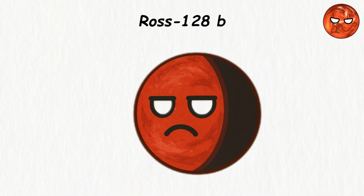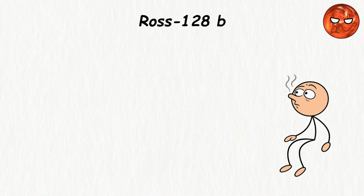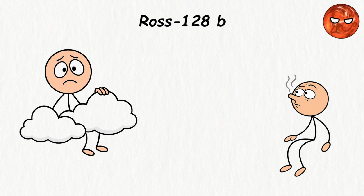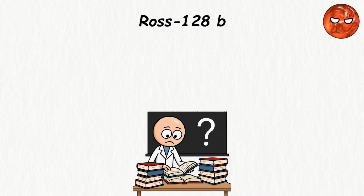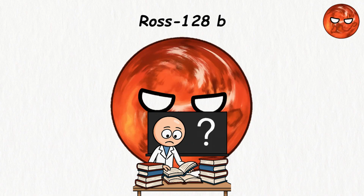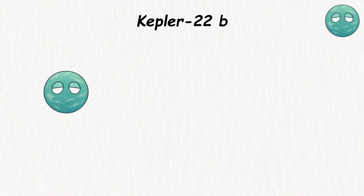Odds are it's tidally locked, meaning one side bakes in eternal daylight while the other never sees the sun. Still, with a decent atmosphere or some cloud cover, the temperature could balance out just enough for water to exist, possibly even in the twilight zone between the two extremes. We don't know much about its air or surface yet, but Ross 128b is one of the most promising neighbors we've got.